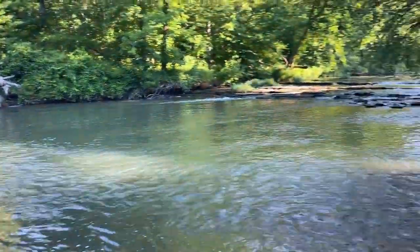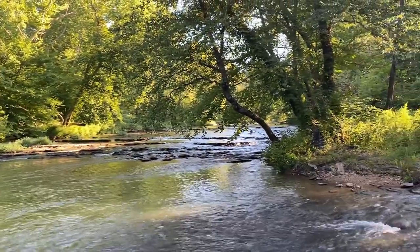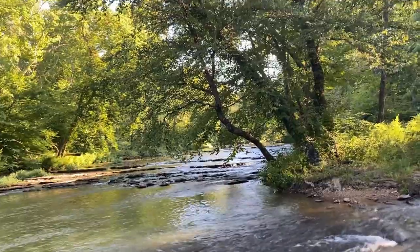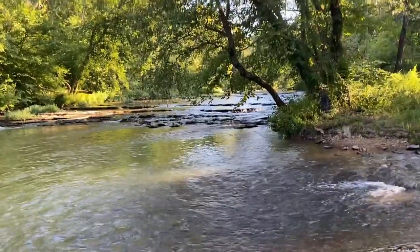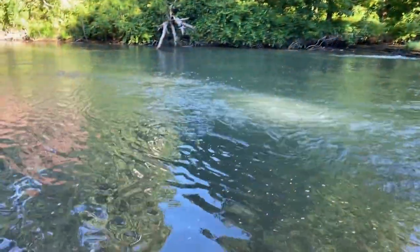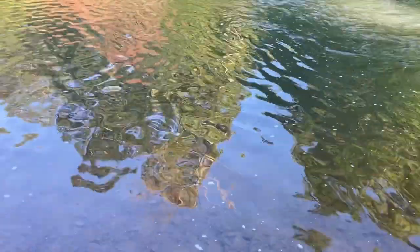Waking up to this on camping trips is just so calming and relaxing. Although we had to hike to this one for a little bit. But wake up to it. And the water is clear.